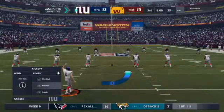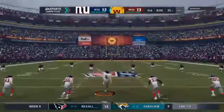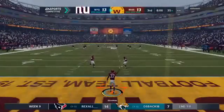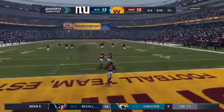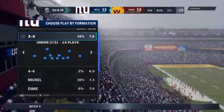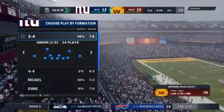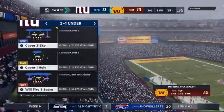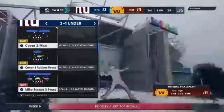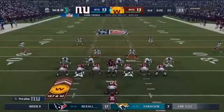Graham Gano set to kick off. Forecast calling for more of the same. The rain set to continue as we are underway in the second half. And no return on this one as the fair catch is signaled for and taken. The Washington offense at the line and ready to roll.